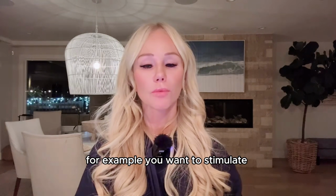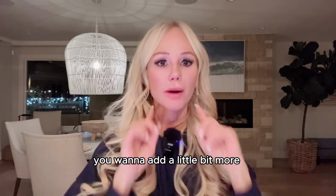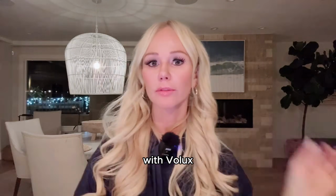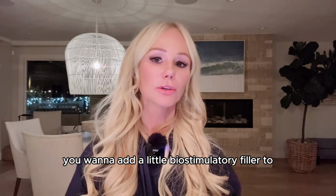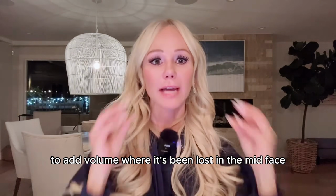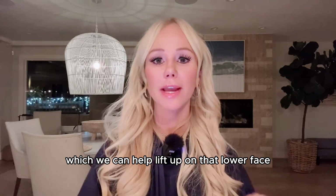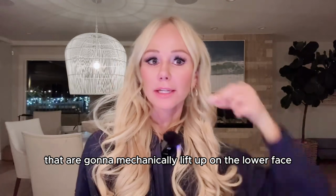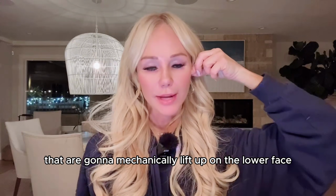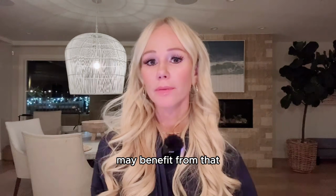For example, you want to stimulate collagen to lift, tighten, and pull the lower face with Thermage. You want to add a little bit more jawline definition with Volux. You want to add a little biostimulatory filler to enhance the body's own regenerative process to add volume where it's been lost in the mid-face, which can help lift up on that lower face. Sometimes we need to do thread lifts that are going to mechanically lift up on the lower face. So we'll get into different procedures and what type of candidate may benefit from that procedure.